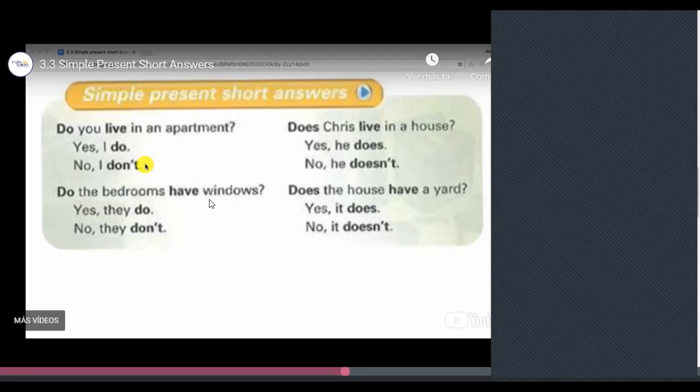Excellent. Vamos a hacer una pregunta más. Elena, one more question to Juan José. Go ahead. Okay. Do the bedrooms have pictures? Pictures. No, not. My house. No. They. No, they don't.